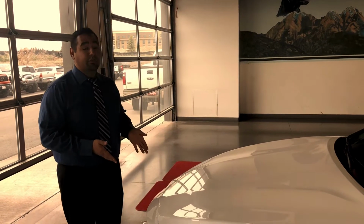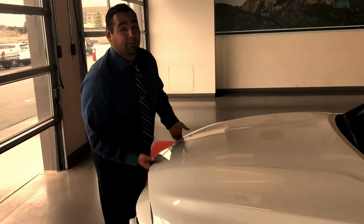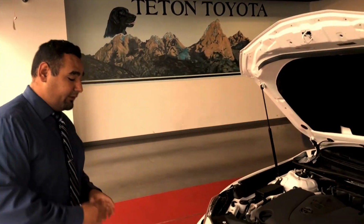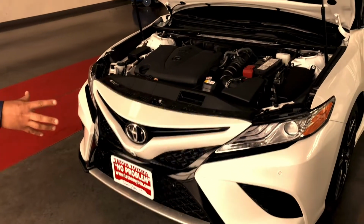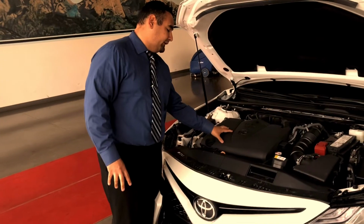So here today, what I'm going to show you is the V6. It's a 3.5 liter and has up to 301 horsepower. It's one of my favorites. It's one of the funnest to drive. This one here, like I mentioned, is the XSE. So you have a lot of the sport styling around the front here. Like I mentioned, this here is the V6 model.